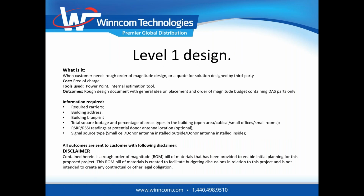For the Level 1 design, we will gather some information from you about your project. It's nice if you provide some blueprints for us, and we will give you a rough order of magnitude with around 10 to 15% accuracy of this BOM. So you can provide some numbers to your clients: how much it's going to cost, what type of equipment it will be, how many units you need to install. So you can provide an installation quote and give clients some idea of how much it's going to be. Again, it's about a 10 to 15% margin.